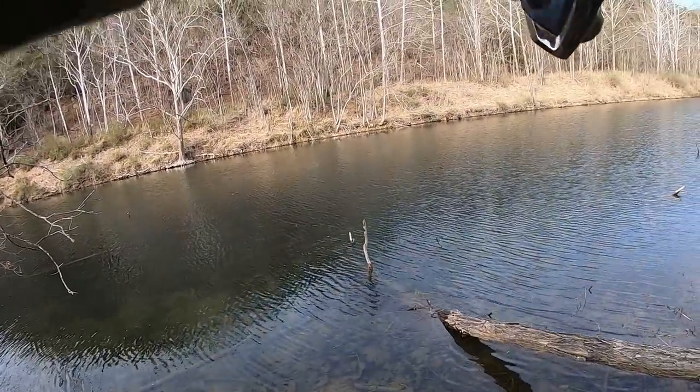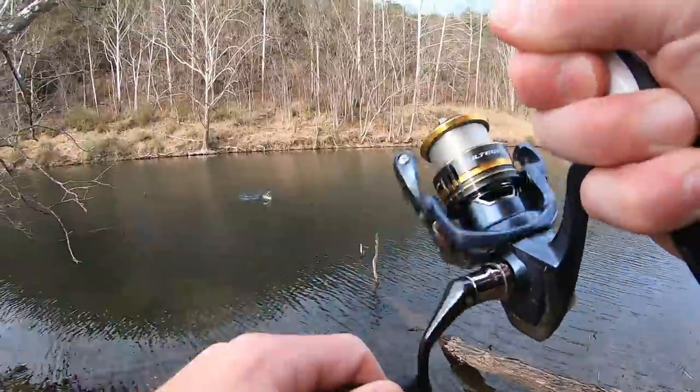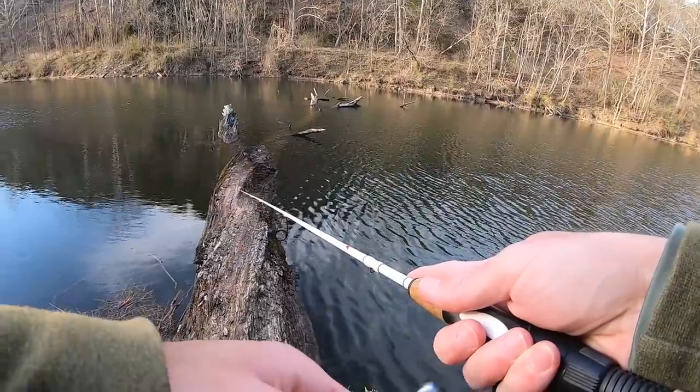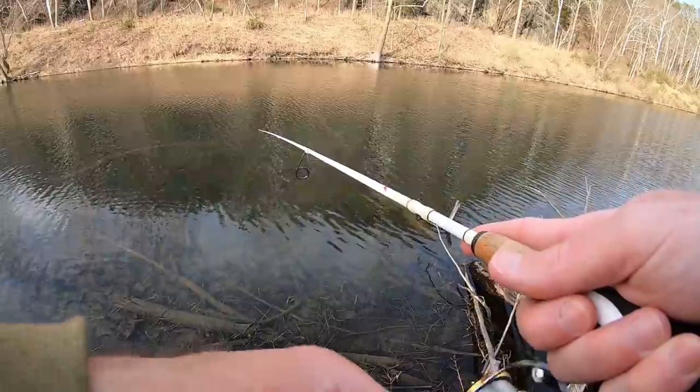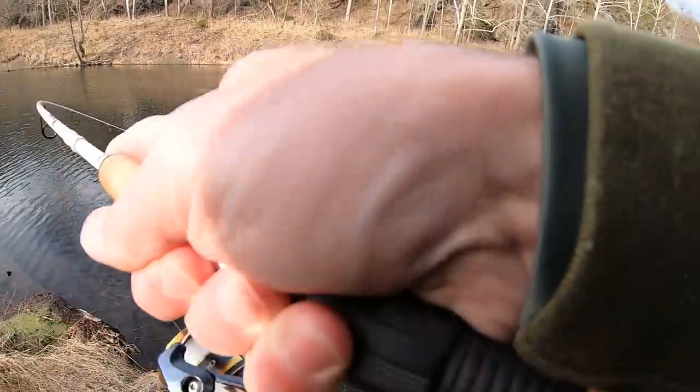Fishing one. Oh, it's... I don't know what it is. Fish one. Got him.